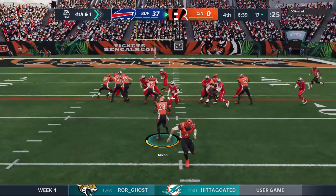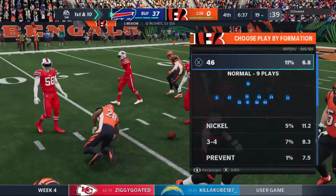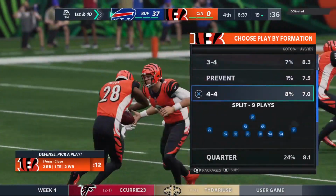a yard. They run for it with Mixon, and they are going to stop him on 4th and 1 as they'll wind up going backwards. Denied on 4th down is Joe Mixon, and the Bills are going to get the football back.